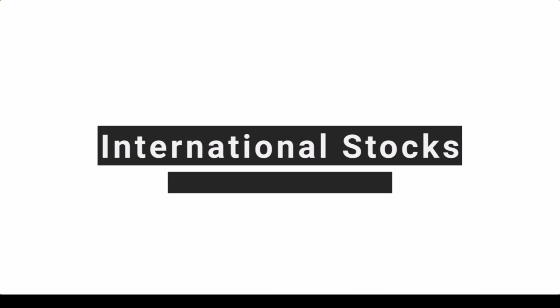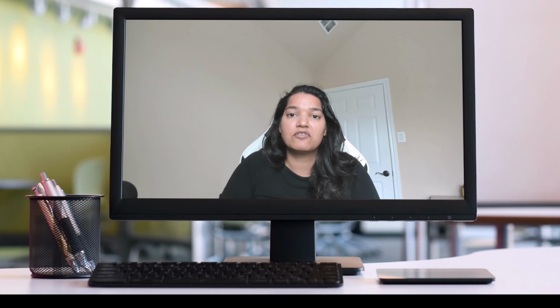And what they offer is diversification. Investing in international stocks can diversify your portfolio. So you're not only investing in the American market, you are investing in outside markets as well. So for diversification purposes, it is good to have a diversified portfolio so your risk gets minimized.